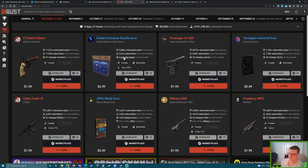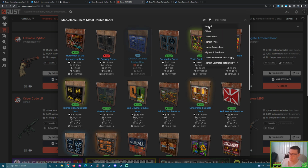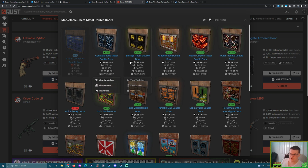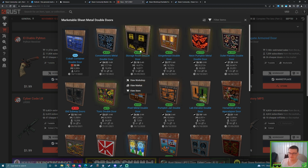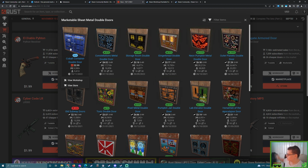And as I've shown you, the likes of the Constellation sheet metal double door and the storage room double door, they sold quite a significant amount, and they still went up in price. And think like this: with the amount of quantities that they have in the market, this having 54 and this one having 17, imagine what it's going to look like when post Christmas happens. Do you think they're going to go up even higher in price? They very likely could. So with the likes of this, when we're about 2 or 3 weeks into the future, I feel pretty confident to sit here and say that's probably going to be in the positive as well.